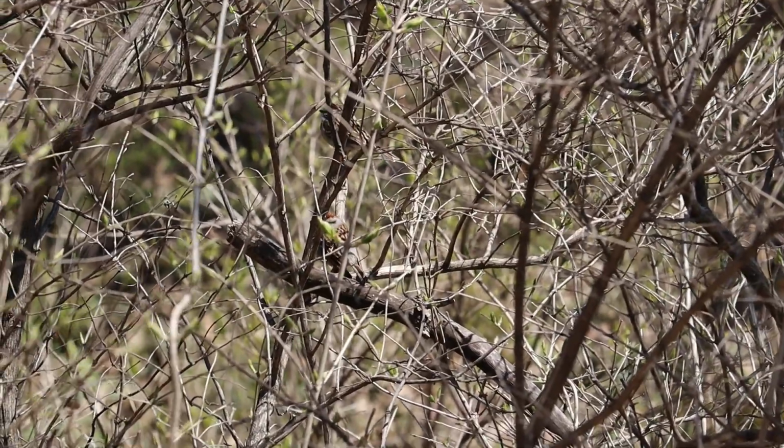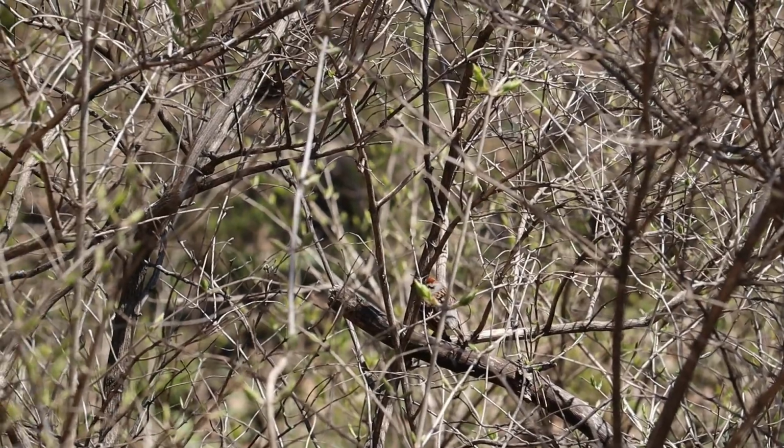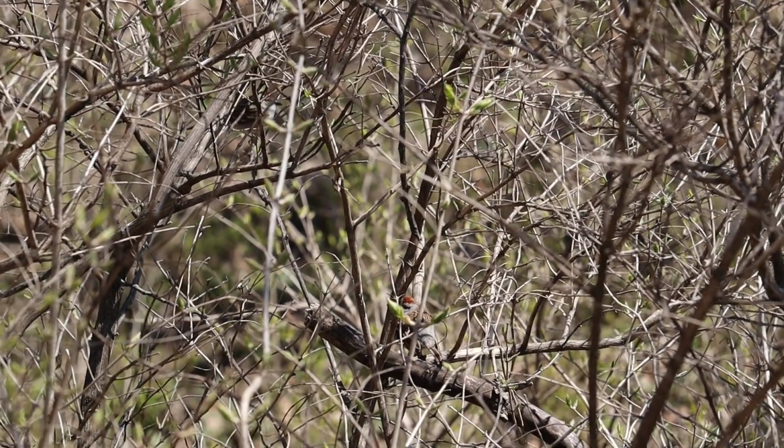Okay, so in the tree here we have a pair of chipping sparrows. One just hopped up and one's sitting at the bottom of the screen. Chipping sparrows do spend their summers here in Iowa. They spend their winters in the south just like a lot of our other birds.